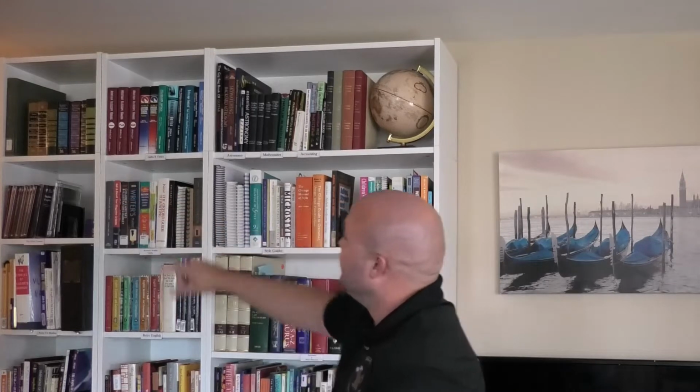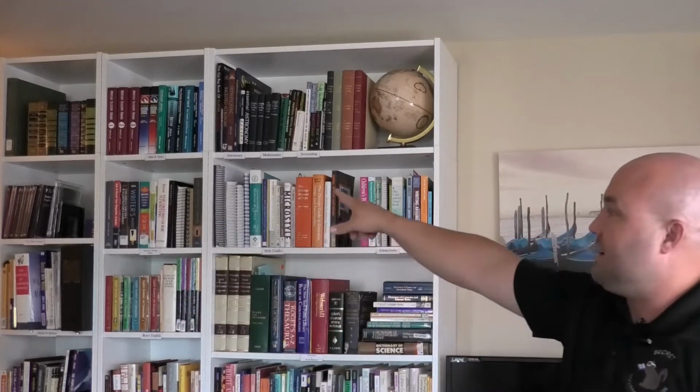So up on this section over here, I have a lot of technical books for optics and telescope making. So when you're a technical writer, you never know what you're going to write. You never know what material they're going to give you. So you got to be prepared. So I do a lot of actual technical writing in science. So I do have a lot of science-based books.